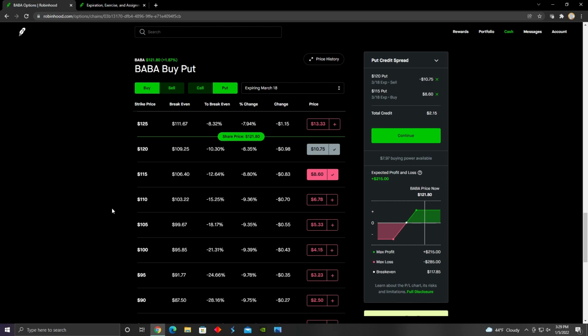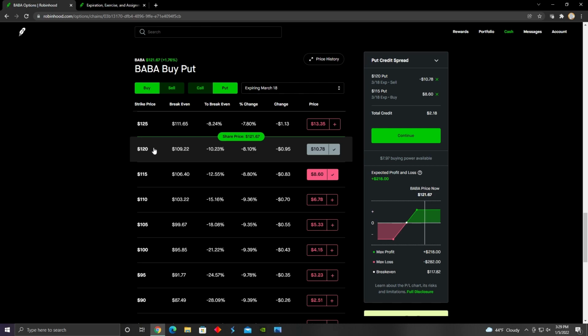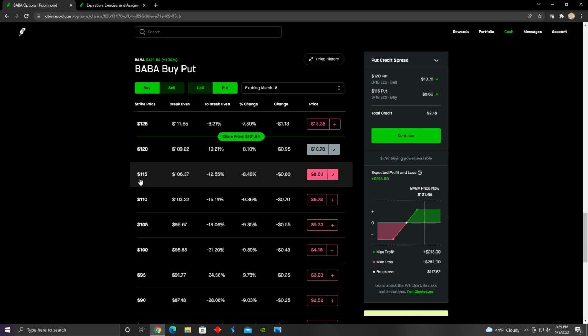Well, in that case, when the share price is, say, at $110 per share, we would be forced to buy 100 shares of Alibaba at $120 per share. So that would give us our $12,000 position. But as soon as we had that position and it was trading at $110 per share, meaning our $12,000 position is worth $11,000, we would have the right to sell our position at $11,500 because this is the put option that we went long on.